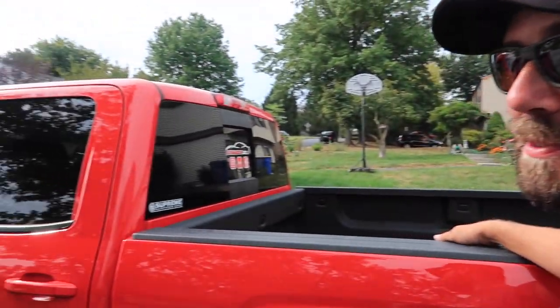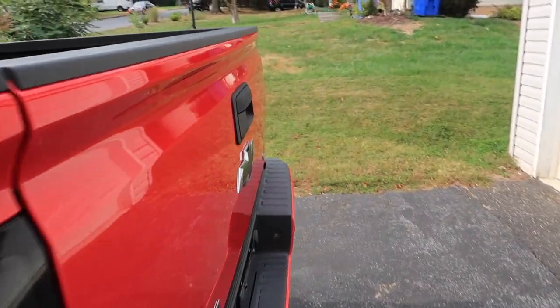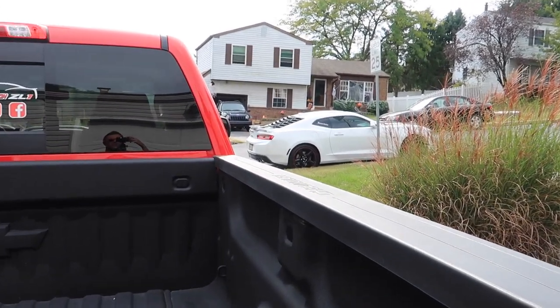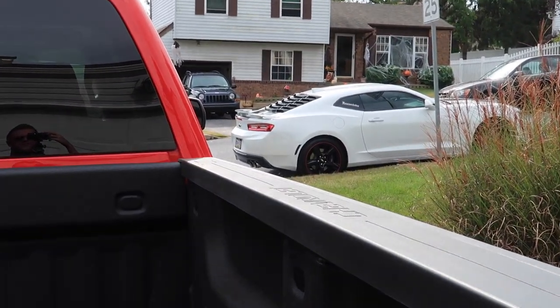There's something else I need. What else do I need? Rear window louvers. Oh my God. Tell Steve, look at Steve's rear window louvers on his Camaro. Look at it. Business in the front, party in the back.